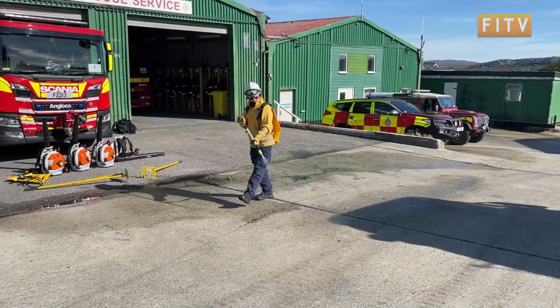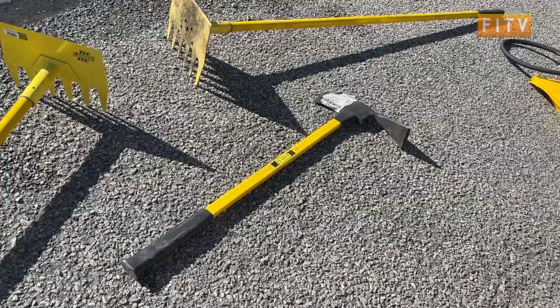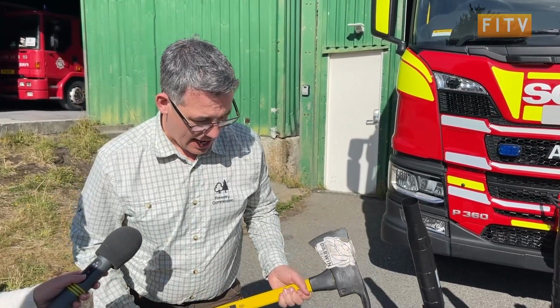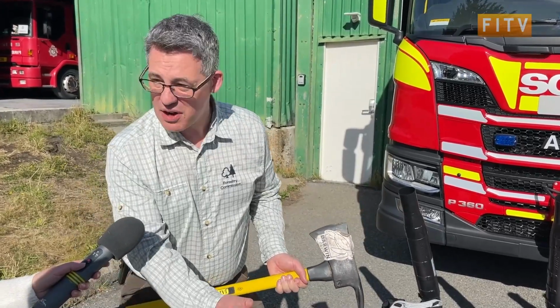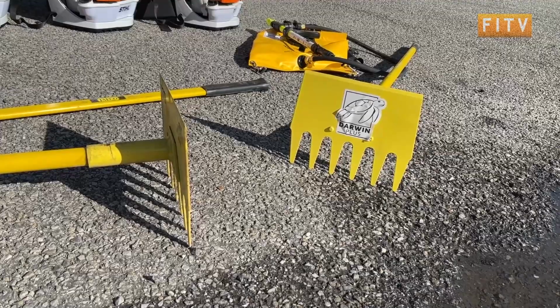And then similarly we can use these tools here. This is a ploughski, and this is used to cut vegetation out the way. It's an axe and an adze at the same time. And then the rake hoes, which are kind of a rake and a hoe, similarly enough, and they can help dig out the fire in different places as well.